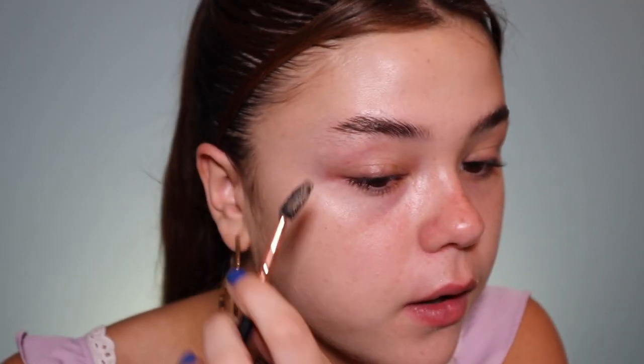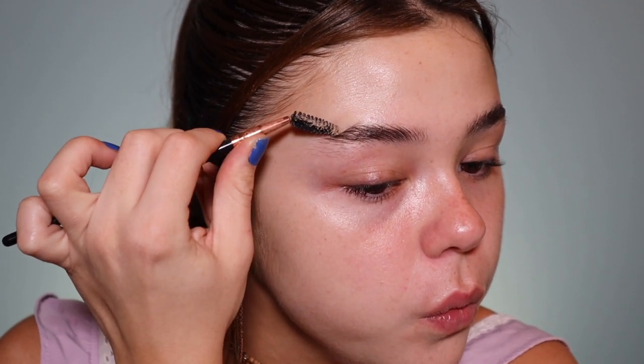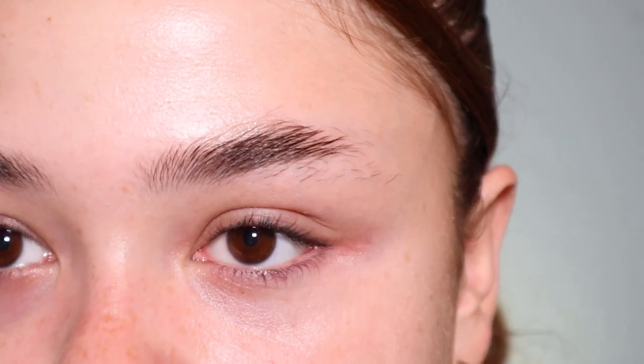So then when the brow is kind of like this at the end, I take the tip and I go, and I go. I don't know if you can see, but sometimes it kind of leaves little crusties. So, ew.